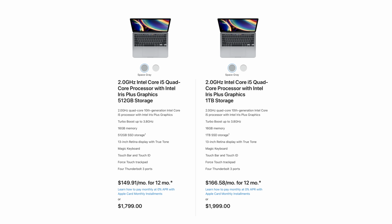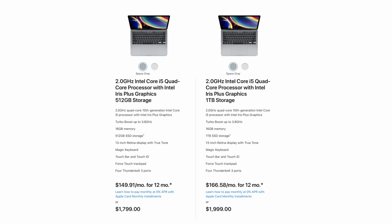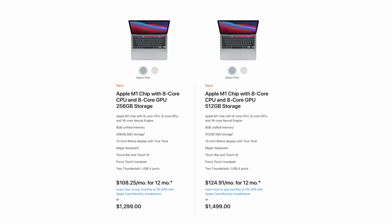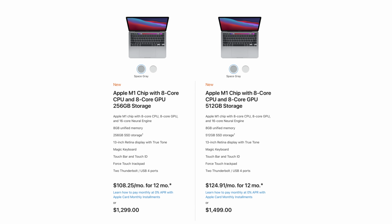Now, we also have here on this side the most recent 13-inch MacBook Pro that is still available with a 2 gigahertz quad-core Intel Core i5, 16 gigs of RAM, and Intel Iris graphics. And then we have the new kid on the block, the new 13-inch MacBook Pro with the M1 processor, 8 gigs of unified memory, and Apple's integrated graphics.